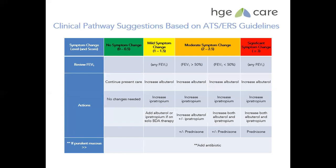Sorry to interrupt. What about EMR? Can these be documented in the EMR? Because we want to make sure that we're capturing any changes to the treatment in there, so we have continuity in that documentation.